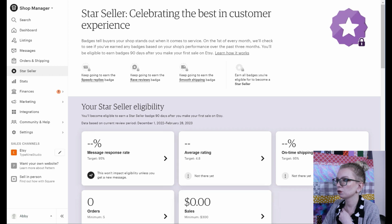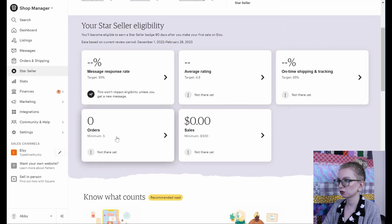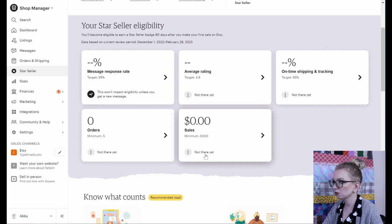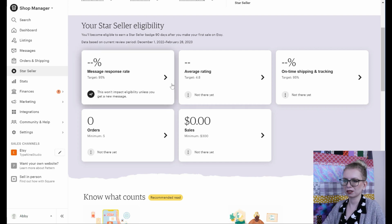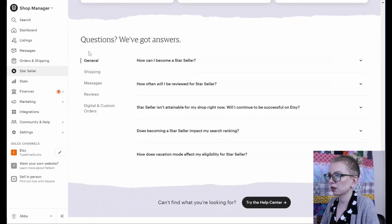So this is going to give you your status or your progress, I suppose, about being eligible for Star Seller. There is a minimum number of orders of 5 and then $300 minimum of sales. I think they have lowered that as well, but you're not eligible for it until 90 days after you make your first sale. You can't just right out the gate be eligible for Star Seller. You have to wait a little bit. And if you have questions about that, there are answers toward the bottom of that page.